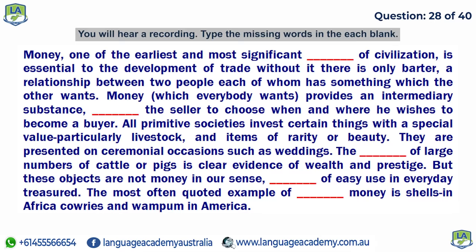Money, one of the earliest and most significant inventions of civilization, is essential to the development of trade. Without it, there is only barter, a relationship between two people, each of whom has something which the other wants. Money, which everybody wants, provides an intermediary substance, enabling the seller to choose when and where he wishes to become a buyer.